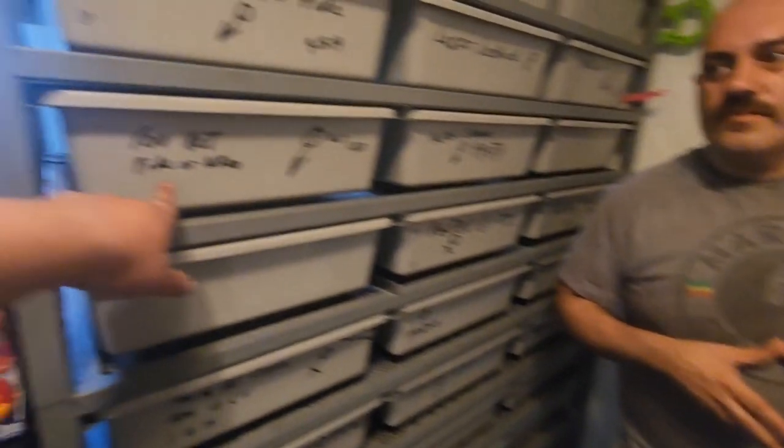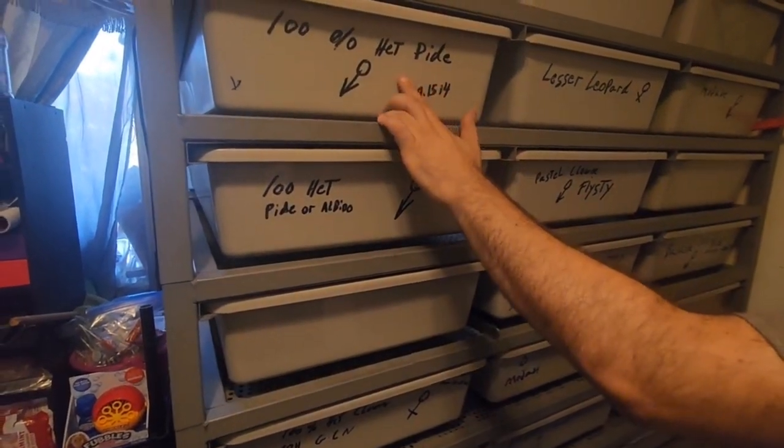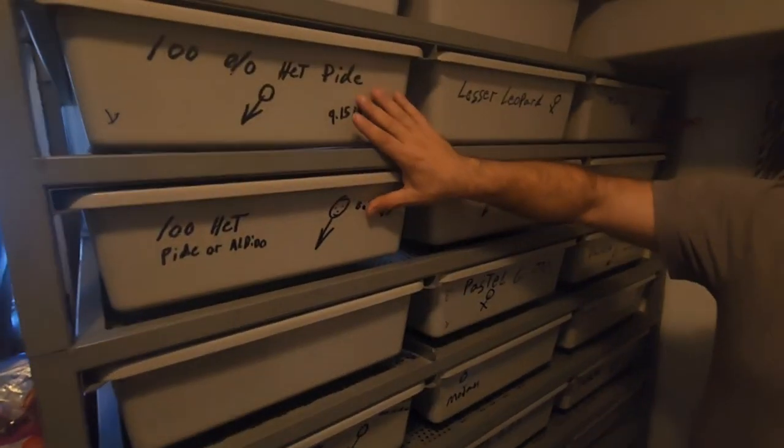I started doing this before I started doing the fish. So when I got into the fish, yeah, everything connects to each other. And this one says 100% heterozygous for het, but it looks like a normal. You can get two hets, but you won't know until you breed the actual visual.